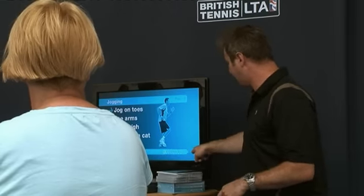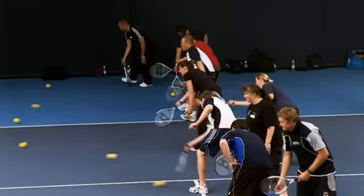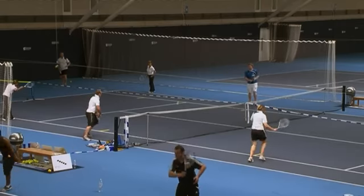Courses are booked through our local tennis development managers who work with their respective school sports representatives in England, Scotland and Wales.